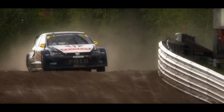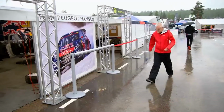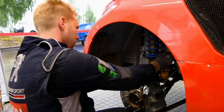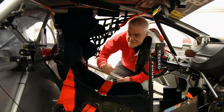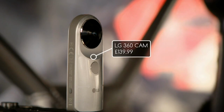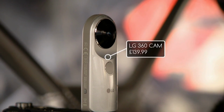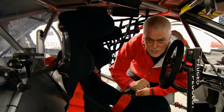The G-forces and difficult lighting in the cars would be a great test of these supposedly tough 360 cameras. And because I don't do things by halves, I'd be fitting them to three of the fastest cars on the grid. Right, this is the Peugeot of rallying legend Sebastian Loeb, and I'll be recording his race using this LG 360 camera. It's the cheapest model here. It uses two lenses and it records in so-called 2K resolution.